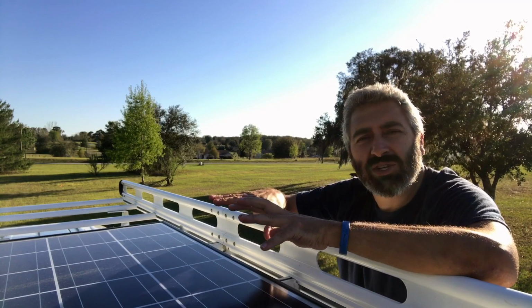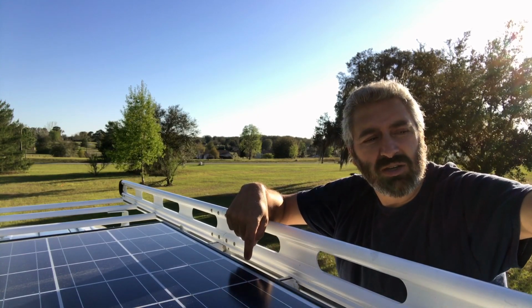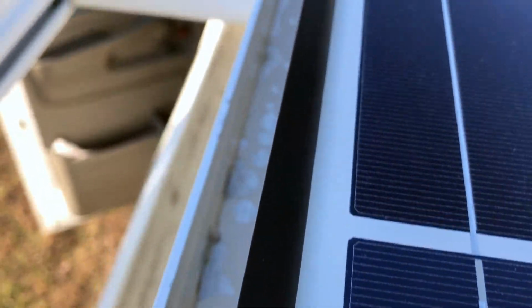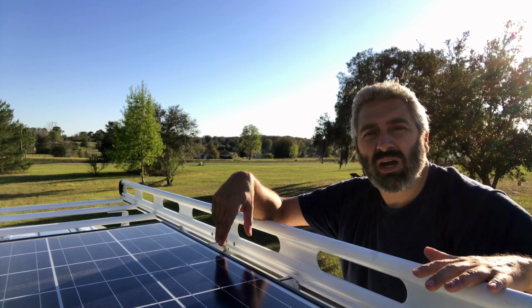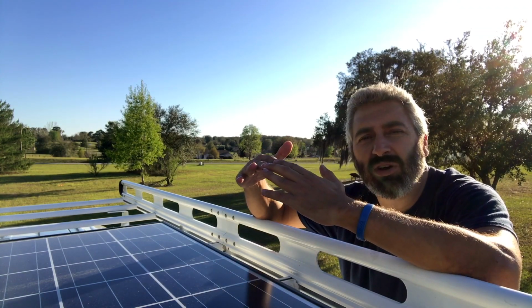You almost don't notice that anymore, because once I screwed the panel down to my van, and I screwed it down in 6 places on either side, 1, 2, 3, 4, 5, 6. So I have 6 screws on either side bolting this down to the roof rack. I knew once I did that the solar panel would straighten itself up.